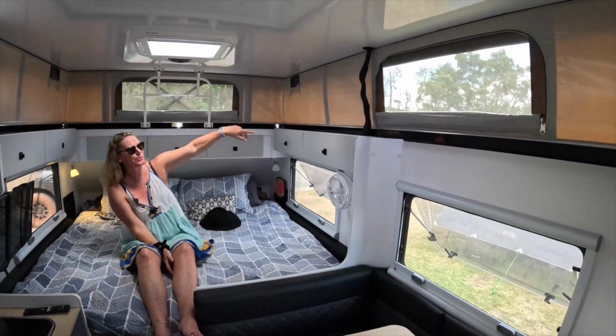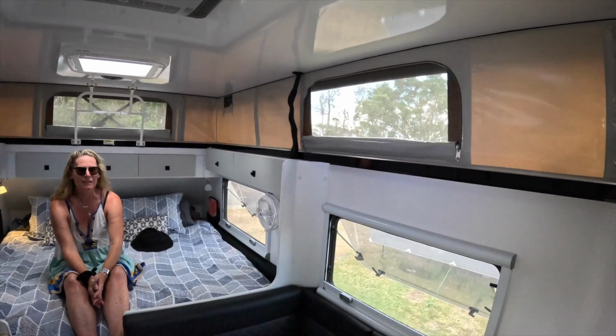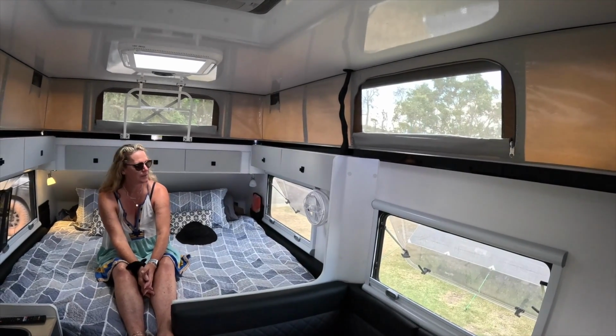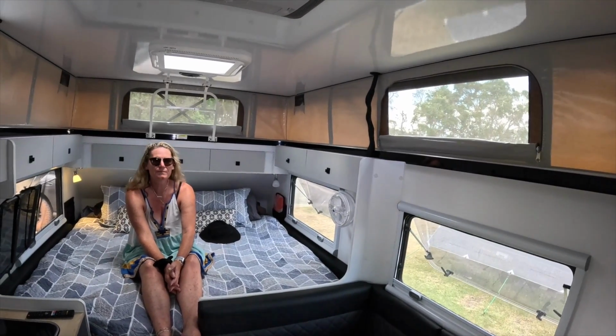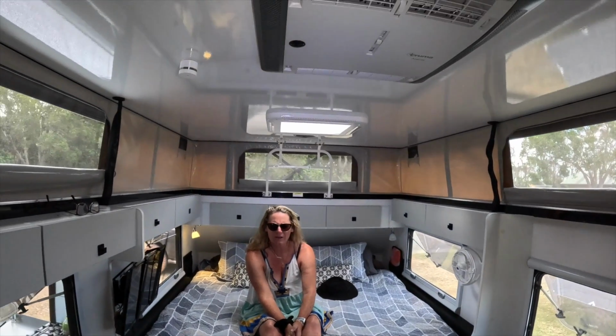Anyway, we had like three vents. Yeah, the more vents you can find in this pop top area, the better experience you're going to have by far, because the air really flows through well. It does. Yeah, so that's good. And it has got quite hot up here.